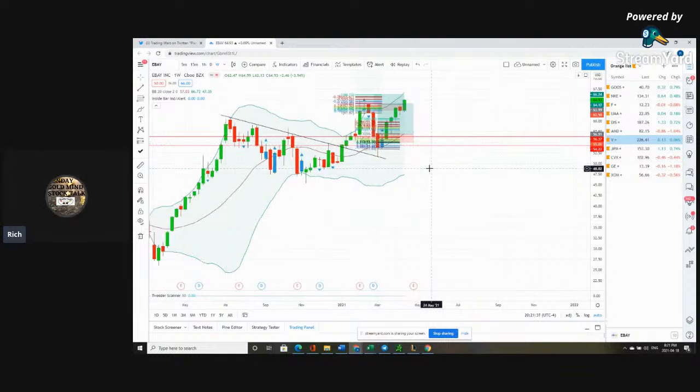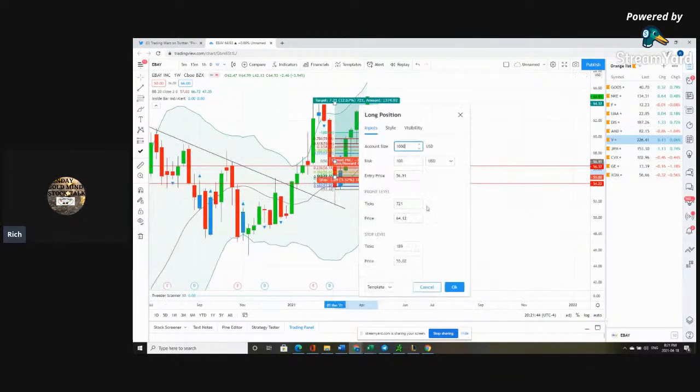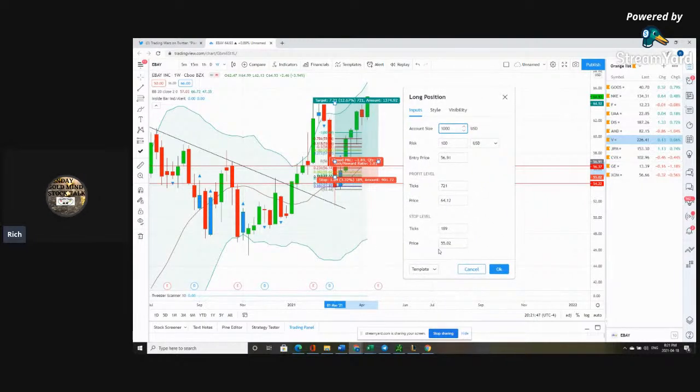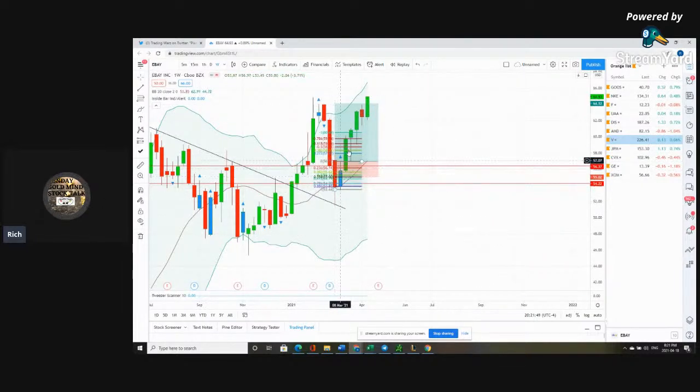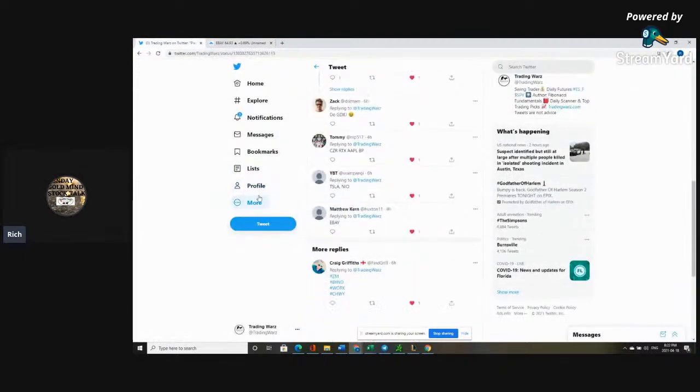So I took this trade in eBay, guys. Look, it's right there. This was the trade that I took in eBay. Long was 56.91, stop was 55.02. We took that inside bar, guys, and just absolutely crushed it. Look at that. Right now we're at 4.25 times our money. Absolutely beautiful. With eBay, like I said, guys, I like to anticipate the trades. So I'm long here. Don't be long up here, guys. Be long down here with me. Don't chase if you miss things. Just wait for the next setup.